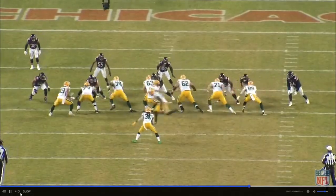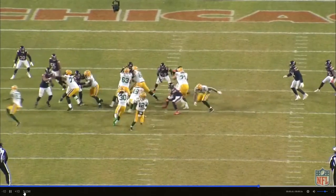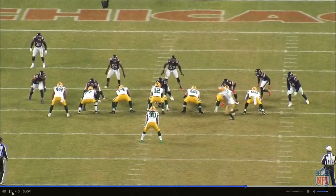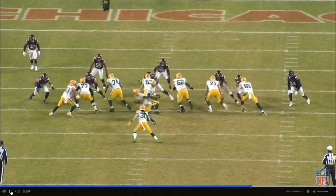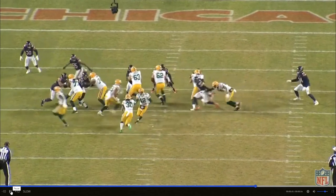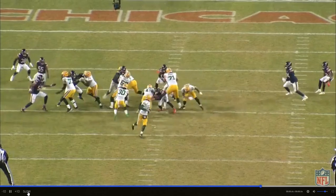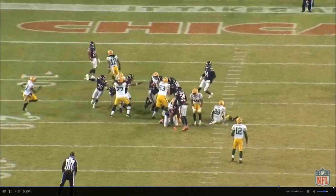All right, let's take a look at that. That's perfect right there. He fights to get his hands inside. He doesn't get it right away. But as you can see, he's keeping his eyes in the backfield. This is control. He's not getting ahead of himself. He's waiting to see where the ball carrier is going to go. This is what I love in a nose tackle.